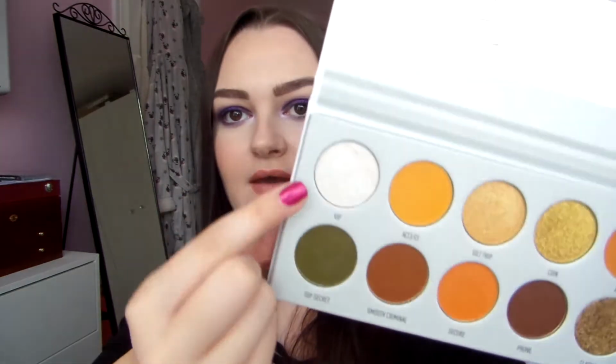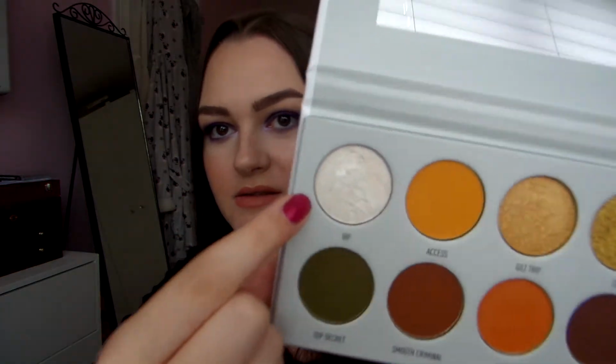Did I tell you, was it VIP? It was VIP, but I don't know if I told you it was VIP. I'll show you the colour. Nope, that's the wrong one. I don't know why I went to that one. I know it's gorgeous. There we go. This icy white.